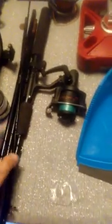We don't have anything to store this in. We just lay it in one of our tubs. We have extra fishing line here.